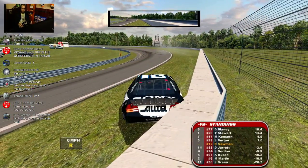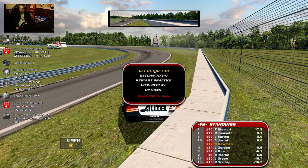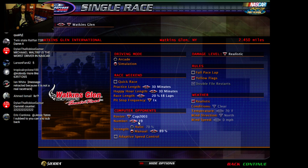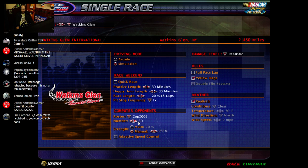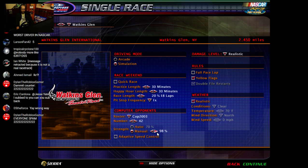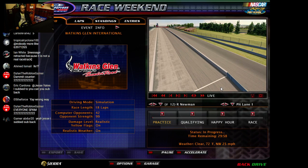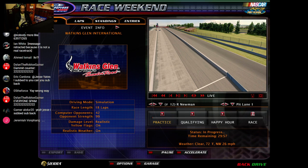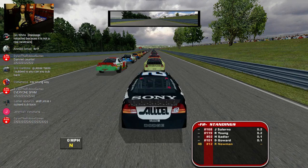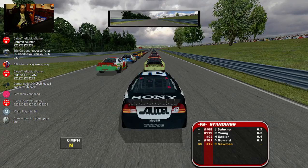Too soon. Did I do it too soon or too late? I don't know, but regardless, we're gonna exit out of this just so we can turn the number of opponents way back up to the max. Turn their difficulty up a little bit so they're a little bit faster. And now we're gonna go into race and cause some mayhem. It's cloudy and ominous. Fitting for what I'm about to do to them.